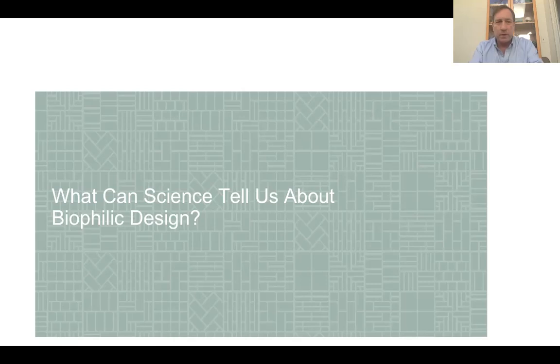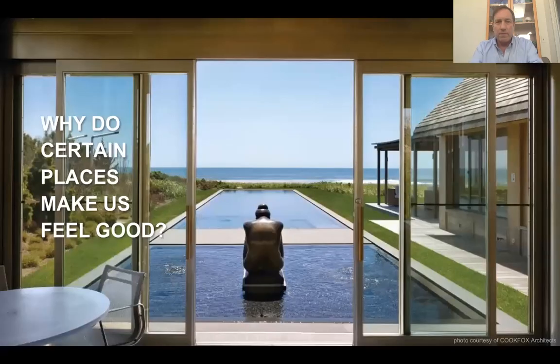So we'll start with the science. In many ways, biophilic design is really thinking about what we already intuitively know. Certain spaces are beautiful, and we respond to them quite positively.